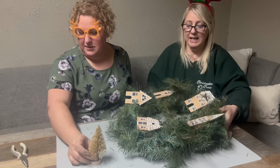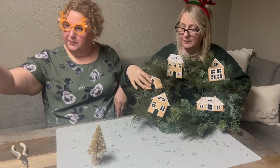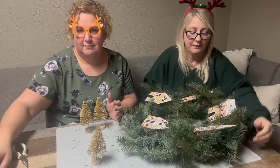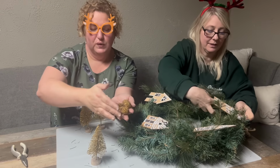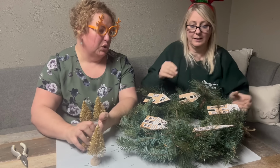So as you can see, we have our houses on there. They look really cute. You just gotta, you know, finesse them. Exactly. And then we're gonna put trees in between and then show them the gold balls too. Look at how cool those are. Everything together is gonna be so gorgeous.